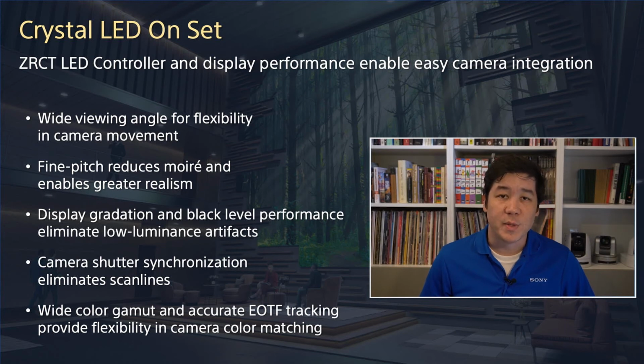As the virtual production space continues to evolve, we are having ongoing discussions with creatives from many different areas to ensure that we're meeting their needs and continuing to develop and provide solutions that can support their vision. I hope this brief overview was beneficial and has given you a sense of how Sony's DirectView LED displays can provide increased performance to a variety of specialized applications.